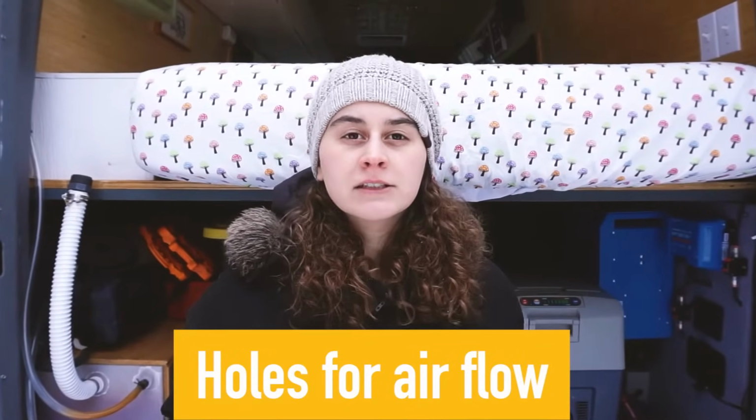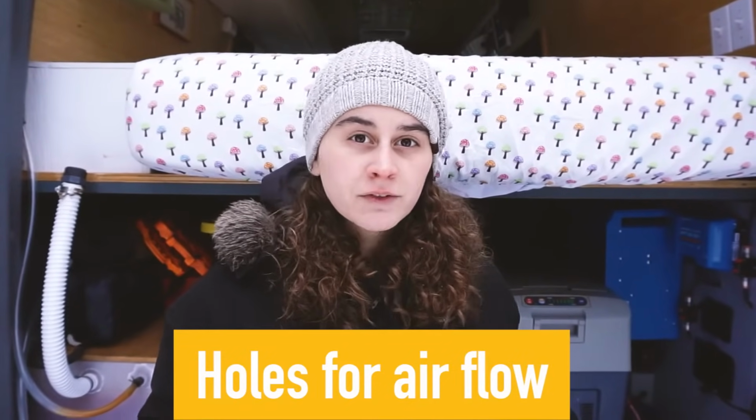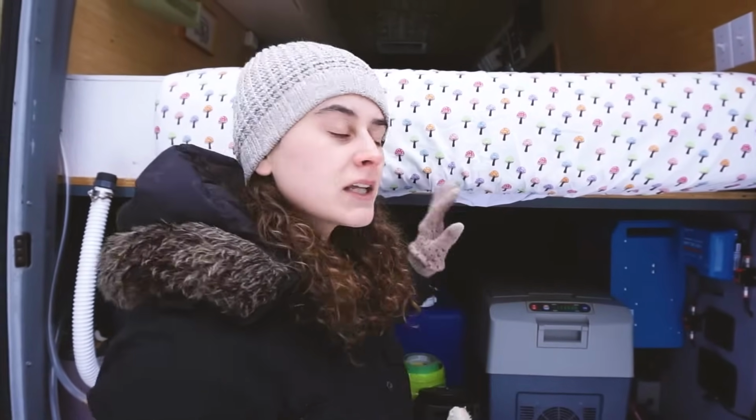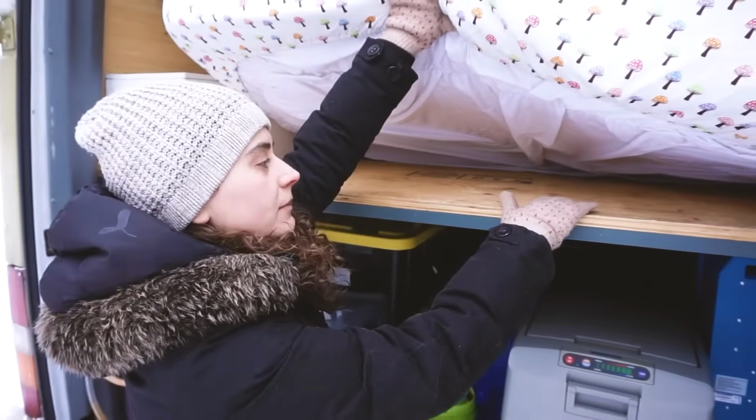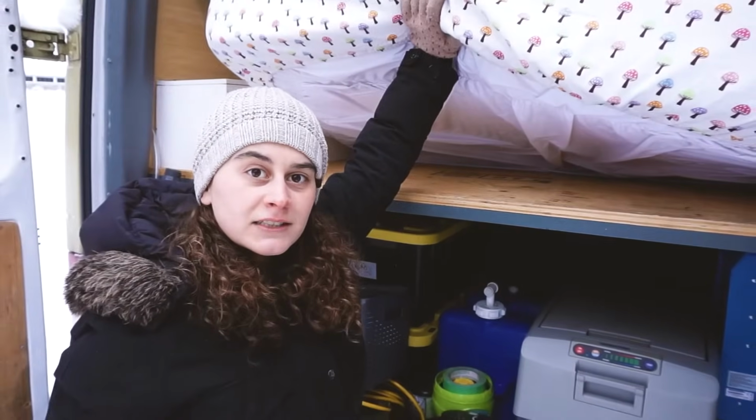Another thing that you see a lot of people doing that is actually quite helpful is having ventilation underneath their mattress. This goes for you even if your bed is convertible, meaning if you have a bench, make sure whatever your mattress is sitting on is ventilated. You see a lot of videos of people cutting holes in their wood that their mattress sits on. This is a great thing to do.